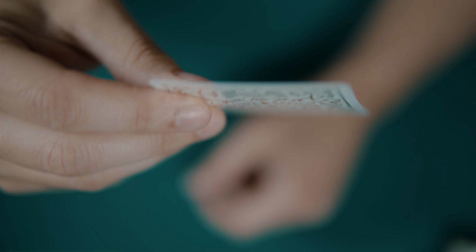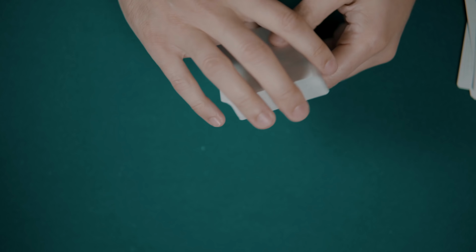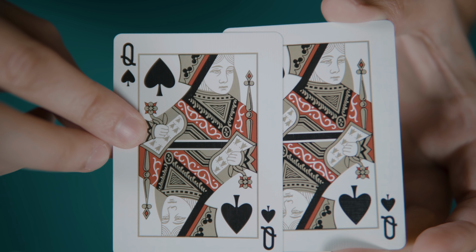It's most visible on the included blank card, which incidentally makes the blank fan trick taught to us by Pigcake in another video easy to pull off with this deck as well. Also good for magic is a duplicate Queen of Hearts, which is included as well.